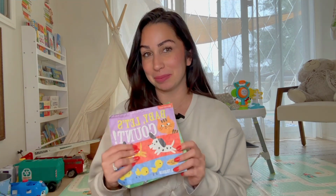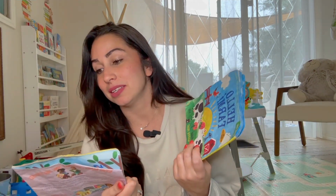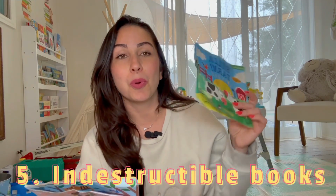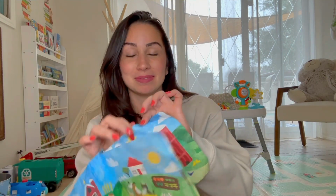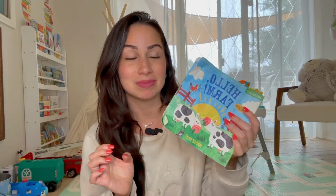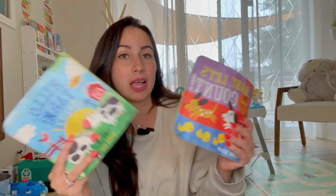This next item, our neighbors actually introduced us to, and I didn't even know they existed. These are indestructible books for kids. Yes, they don't rip. You can wash them. They can chew on them. I mean, it's amazing. There are many different types of indestructible books that you can buy, but I have Hello Farm and Baby Let's Count, which our neighbors were nice enough to give to us.